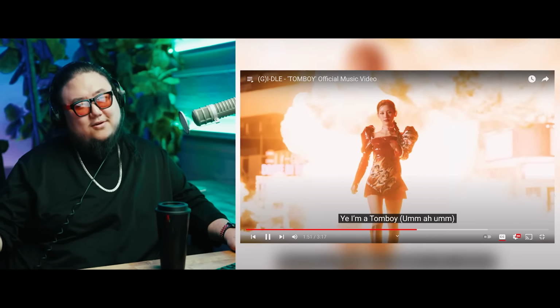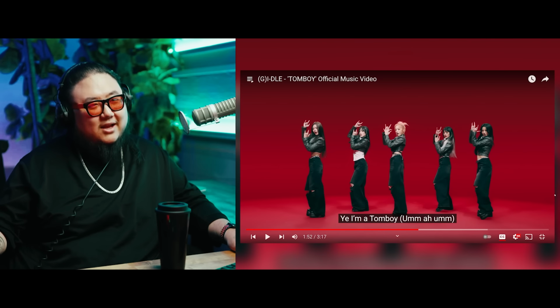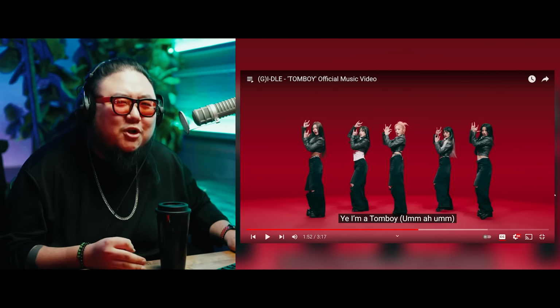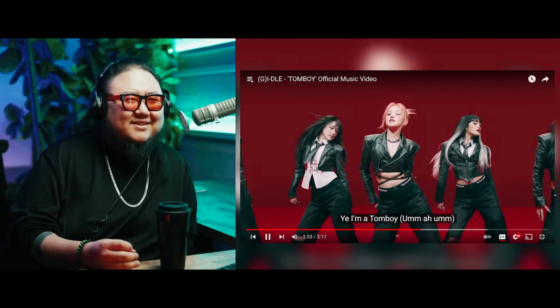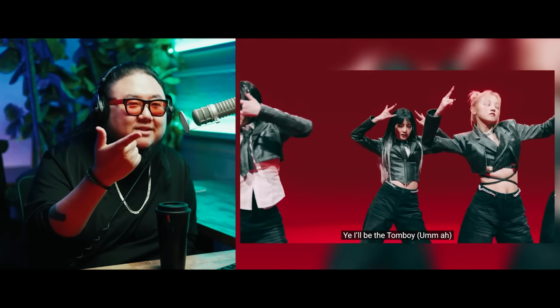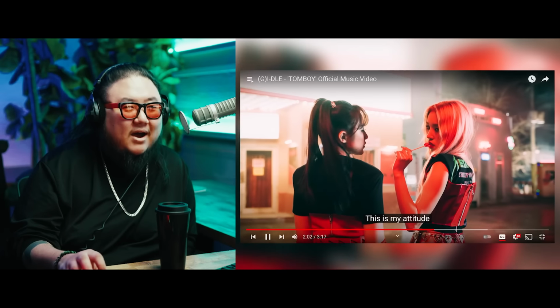Oh, just the look. Dude, look at that. The blood red backdrop with the black outfits. It's so dope. It looks so good. Oogie looks badass with that hair. This is my attitude. Oh, I love that part.